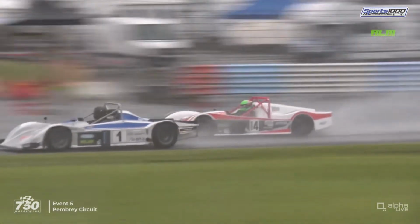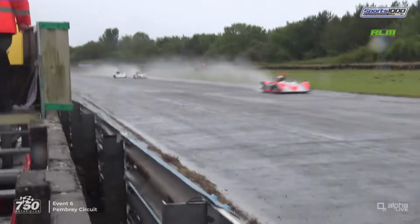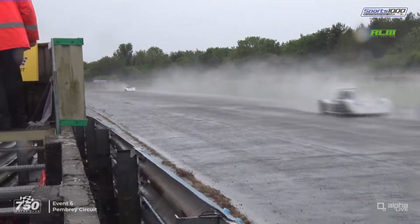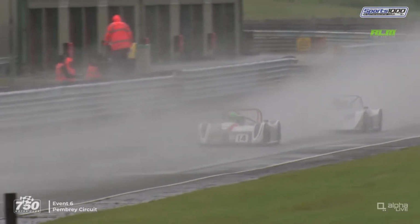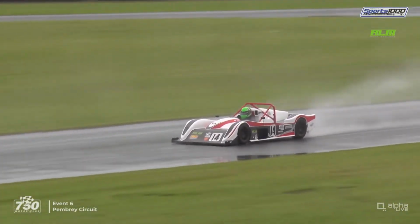Still neck and neck though, leaving and heading towards the quick right-hander at Carter's Curve. One is going to have to give way to the other, as now heading towards Honda at the end of the lap. Ryan Yarrow's going to be picked off by Paul Smith as well. And yeah, that place is confirmed as they come out of the final corner and whip across the line. It's been a cracking opening lap though for Richard Webb in his Spire.